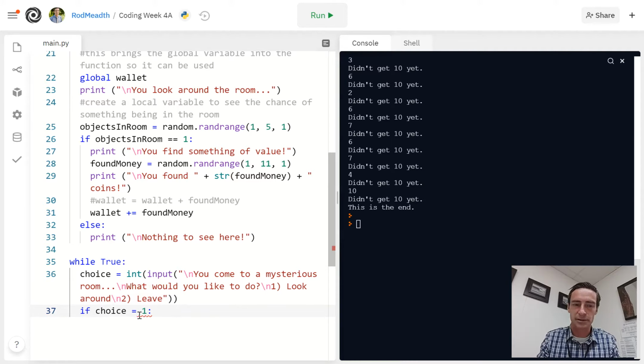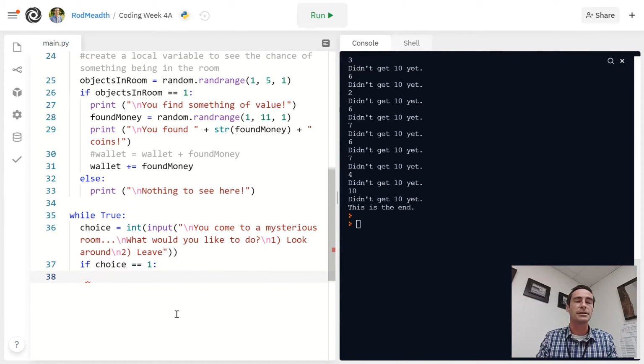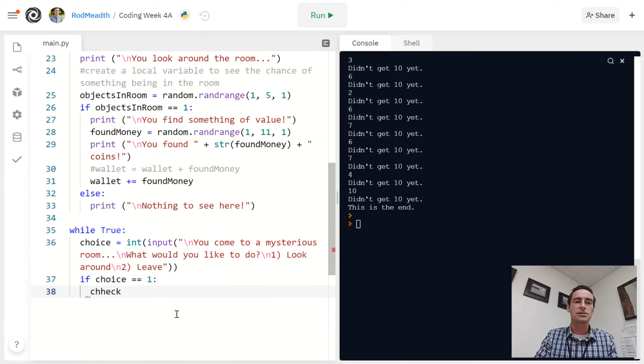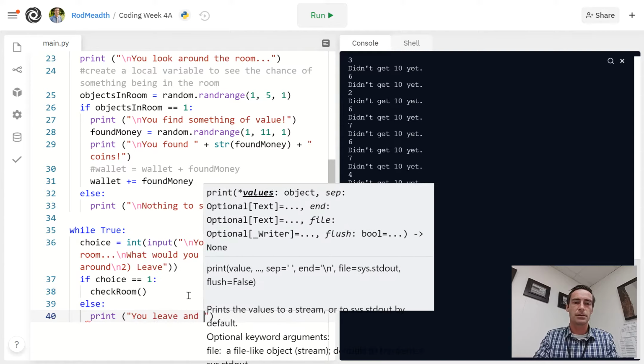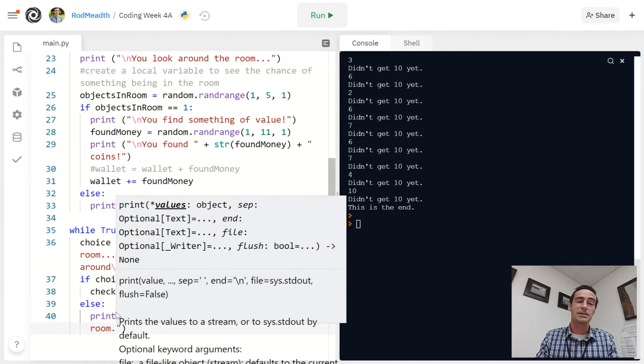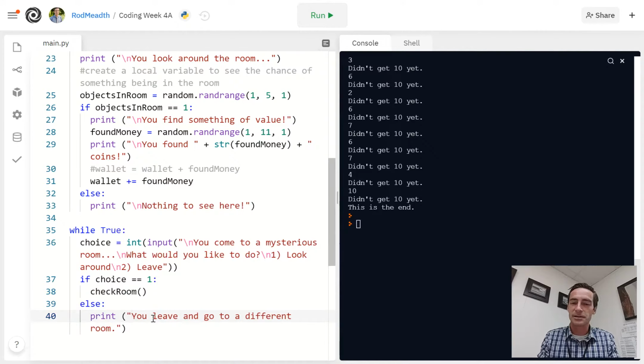If choice, I forgot my double equal sign again. If choice equals 1, in other words, they chose to look around, then we are going to run the function that we created, check room. Don't forget those open close parentheses, check room. Or else we'll just imagine they're going to a different room. Go to a different room. This is going to be a very, very boring adventure game right now. But let's see if it works.